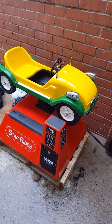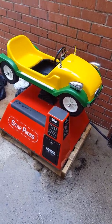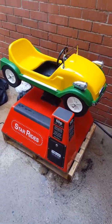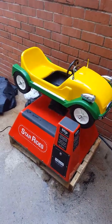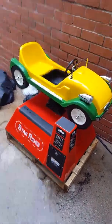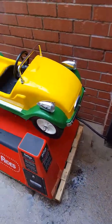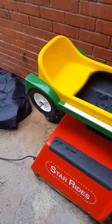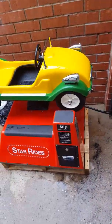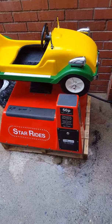So I've got the ride in. To be fair, it was in good condition when I got it. I've decided after long thought, because obviously it is rare, I'm going to site it. I'm not going to sell it because I can't part with it yet, not knowing if it is really rare and if I'll never see one like this again. Because I'm an arcade enthusiast, an arcade junkie, I don't want to get rid of it yet.